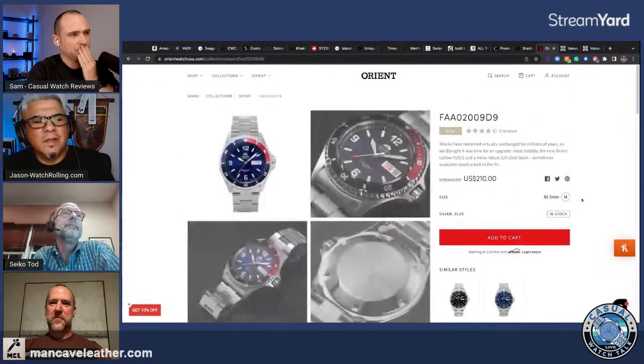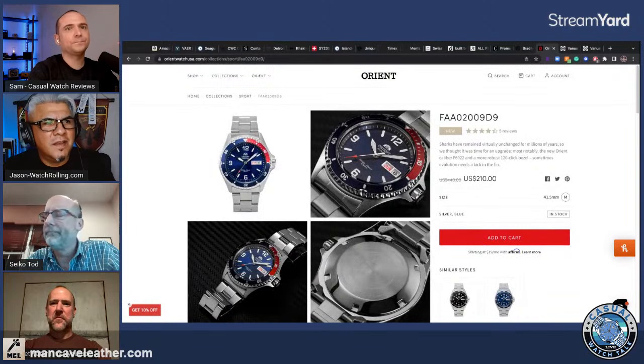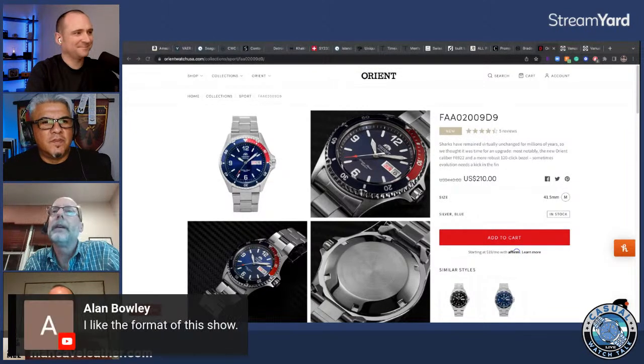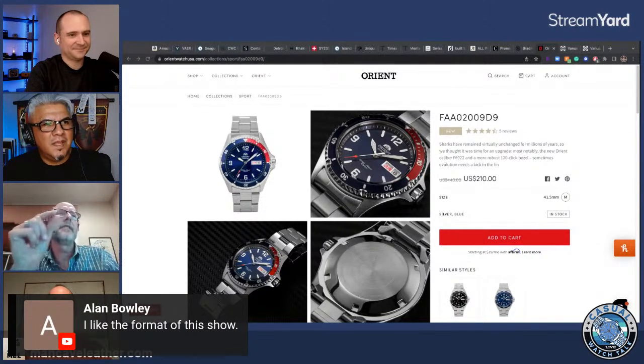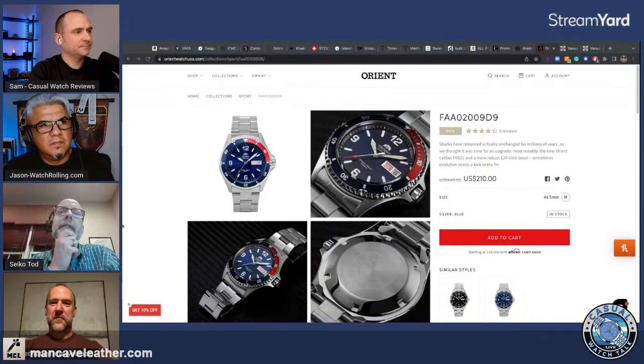Anyone that's newer, I've never had an issue with Hardlex. I've had all kinds of watches with Hardlex. I've hit the side of a storm door with a Hardlex crystal and nothing happened to it. I think you've got to take it off and throw it off a building onto a parking lot, or catch it just right on a door strike plate or something. But you're right, I've never had an issue, and that's probably just karma.